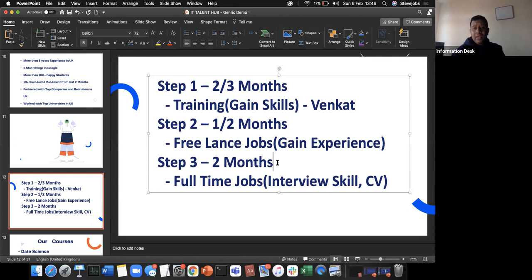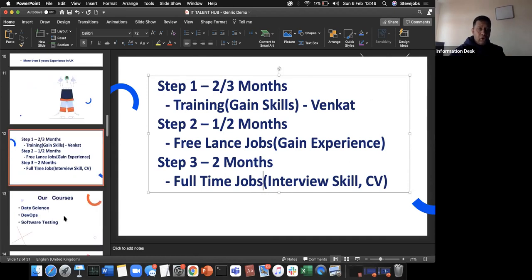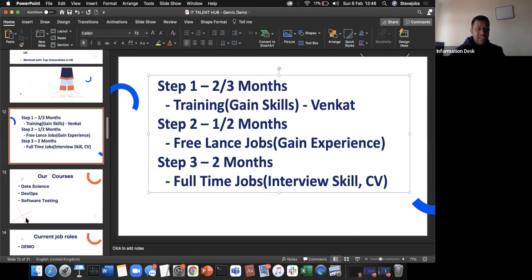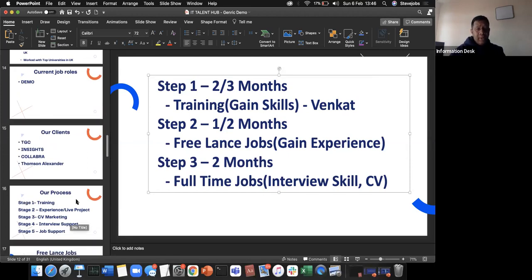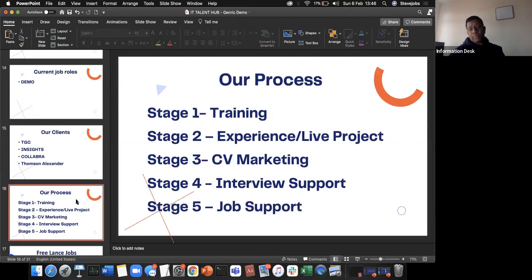Coming to the third step, once you've done that, then we will put you into job support. So what is our job support? Job support is our main process. So what is our job support process?